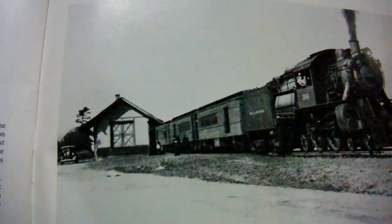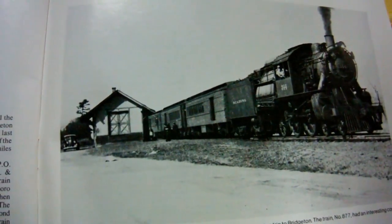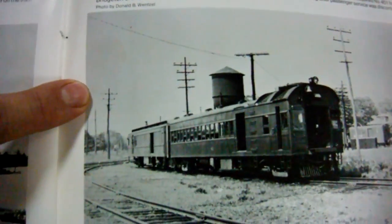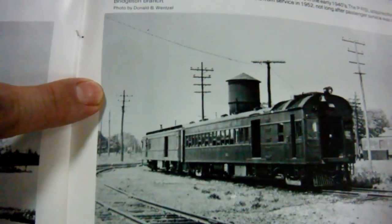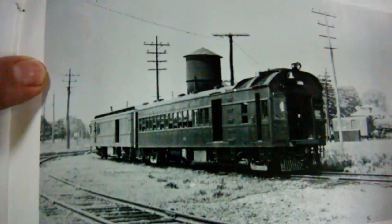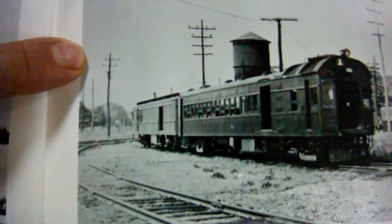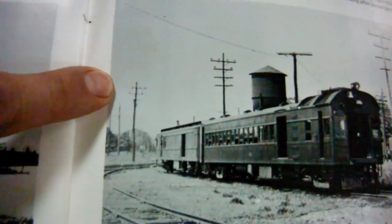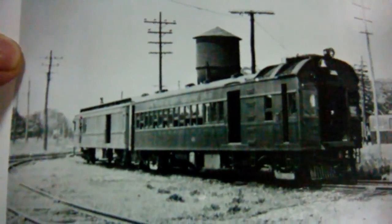A mailbag has just been handed from the RPO car at Houston on the morning trip to Bridgeton. The train 877 had an interesting consist this day, about 1940. PRSL motor car 401 and an RPO baggage car lay over at Glassboro in the early 1940s. The PRSL acquired number 401 from the PRR in 1935. The 74-seat Westinghouse car was removed from service in 1952, not long after passenger service was discontinued on the Bridgeton branch.